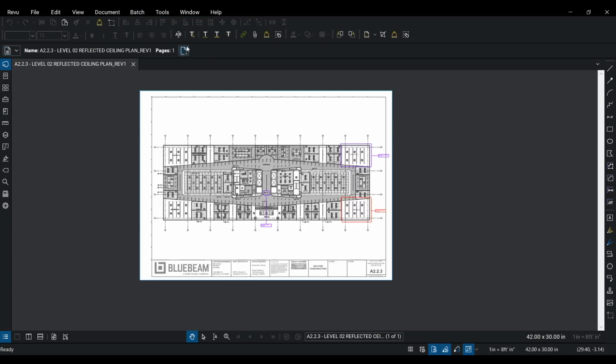I want everyone to pay attention to where my mouse is hovering over right here. This is something new in Bluebeam Revu 2018. On the Properties menu, you can see the name of the PDF, and if you click over the drop-down, you can see the document properties now.